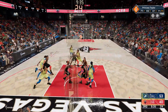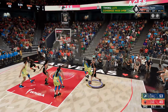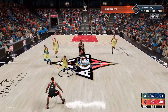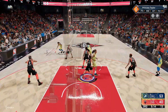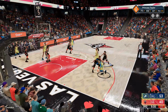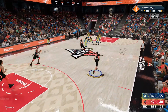Here's Ogunbowale. Doesn't go for her. Great D that time from Angel McCoughtry. Pass to Taylor. A baseline J. Here's Wilson. And it's blocked by Imani McGee Stafford. Now Jefferson. Thornton. Sabally. Boss defending. Ogunbowale uses the glass to finish the layup. At the offensive end, she's done as much as they could have hoped for today.